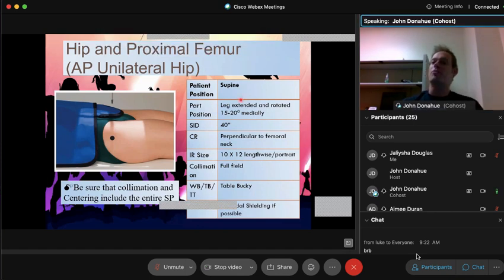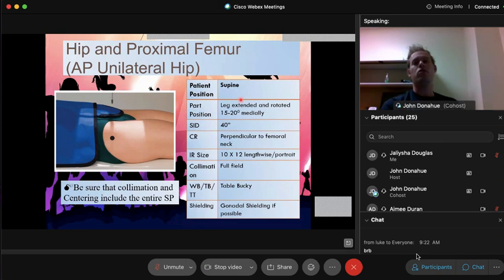Okay, guys, so now we're going to talk about the hip a little bit. We do have the AP hip, also known as a proximal femur. Why? Because we're also visualizing the proximal femur as well as the hip. So this would be what we call an AP unilateral hip. When you see the word unilateral, you know you're looking at one side only. Bilateral, of course, refers to both sides together.